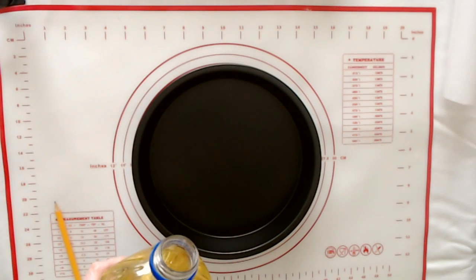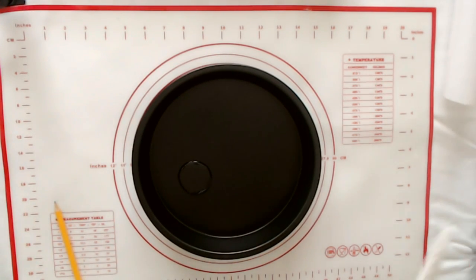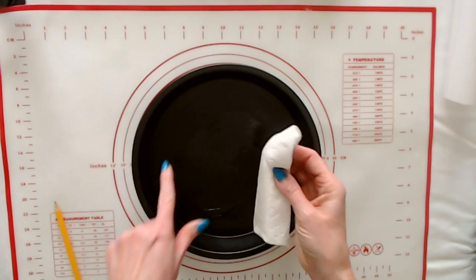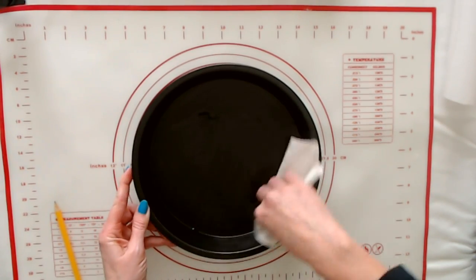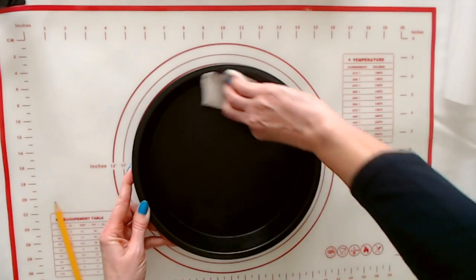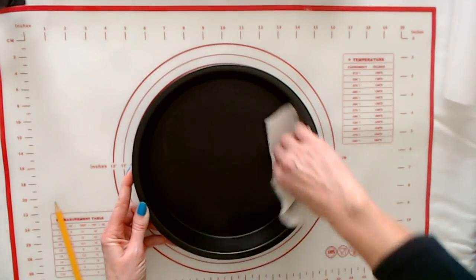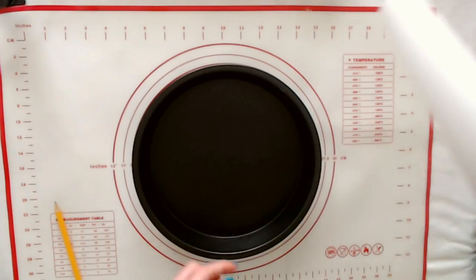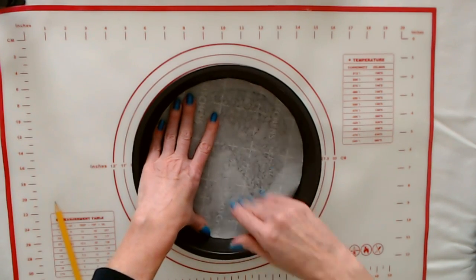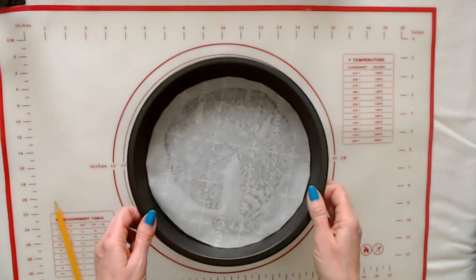I'm just going to put a little bit of oil in there. This is just vegetable oil. Just take my paper towel and spread it around. Now get it up on the sides too. Okay. And I'll place this back in there. There. So that first pan is ready.